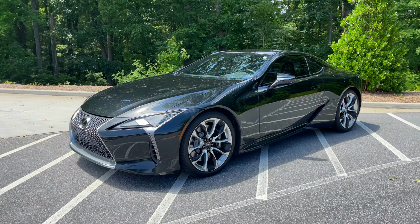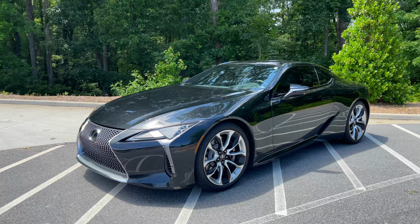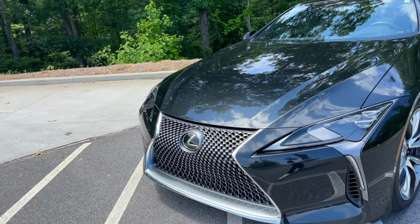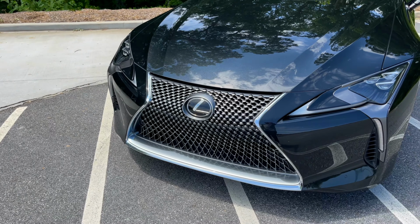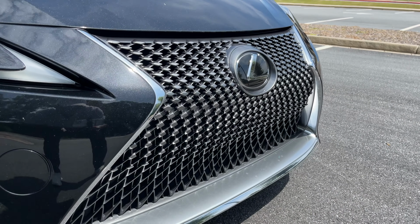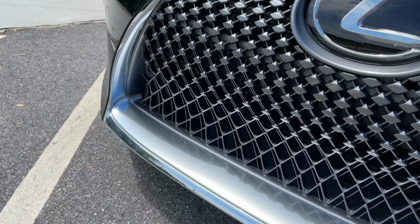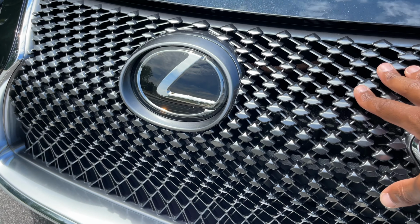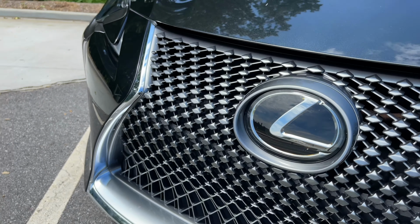I think it is 100% safe to say that Lexus killed it with the design on this car. When it comes to the front grille, Lexus is putting this grille on pretty much all their cars. And it's not just a simple grille, it's not just a makeshift grille. Let me show you guys. The bottom of the grille is stretched out, and then when you come to the top of the grille, it starts to bead. It's kind of like it's breaking the sound barrier.